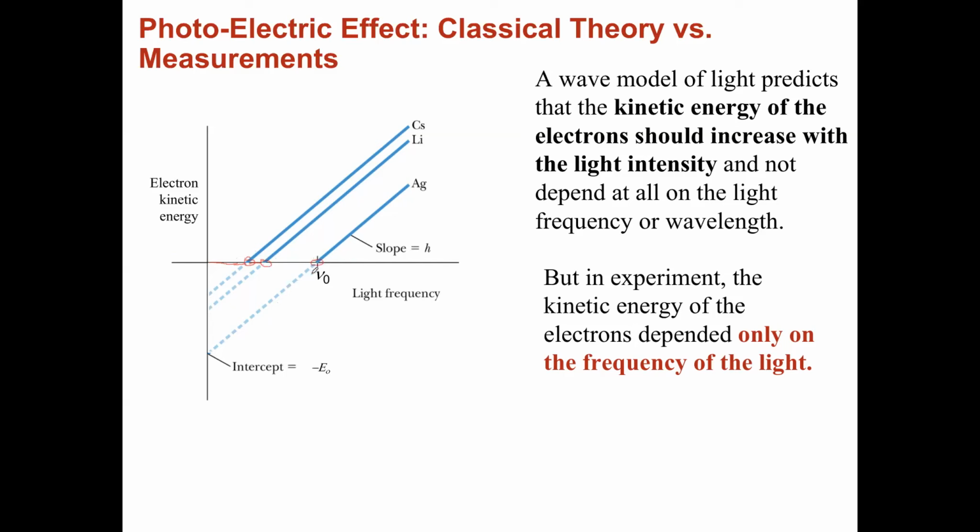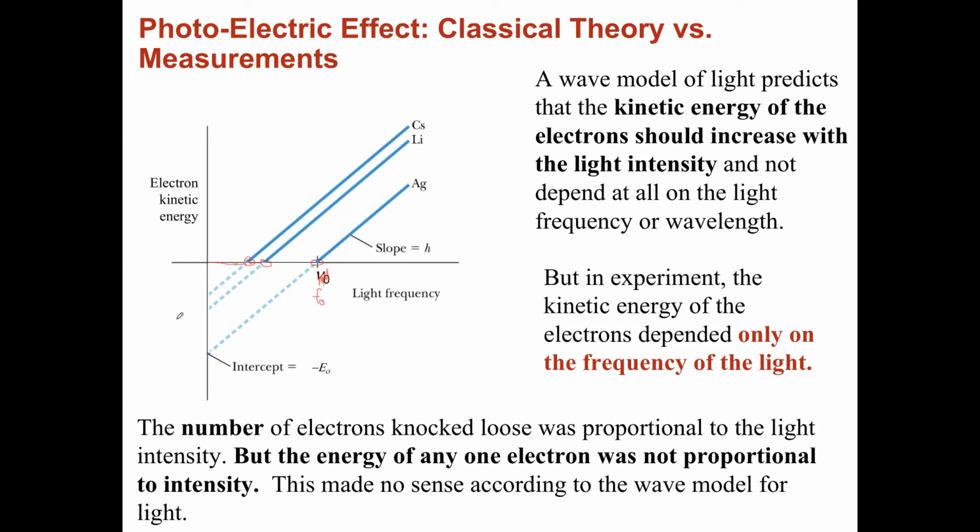This graph is from a book that uses a curly V for frequency. So this here, you might call this frequency f naught if we use our book. Hopefully that will be clear to everyone. I think I may have updated this on the slide and it's just not appearing. Oh well.